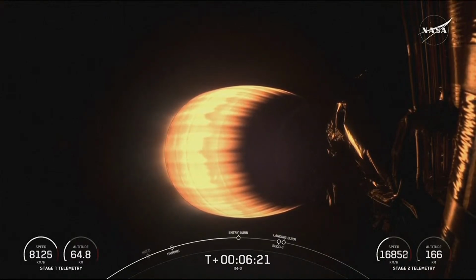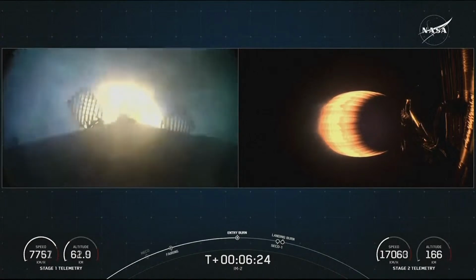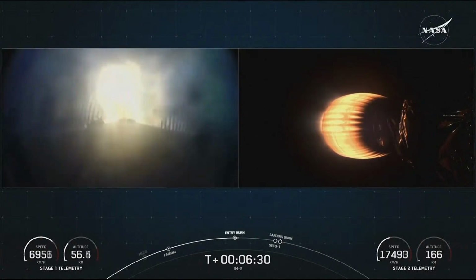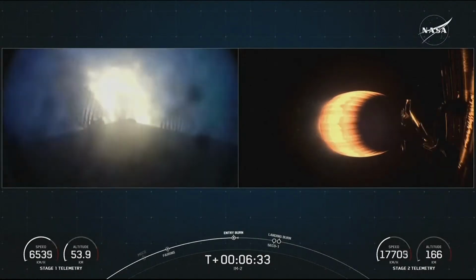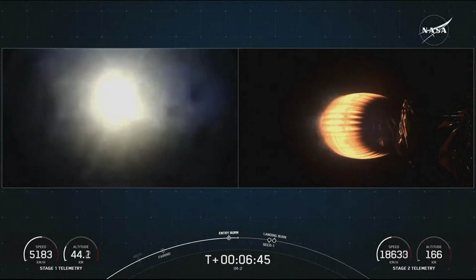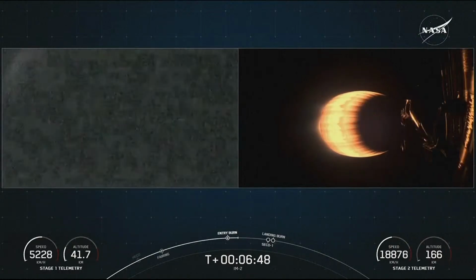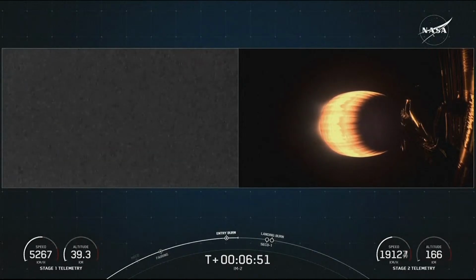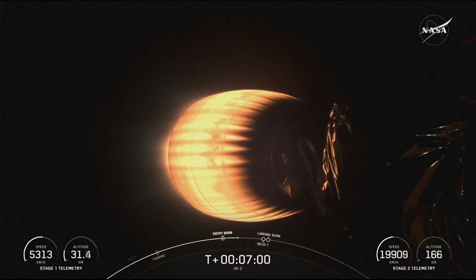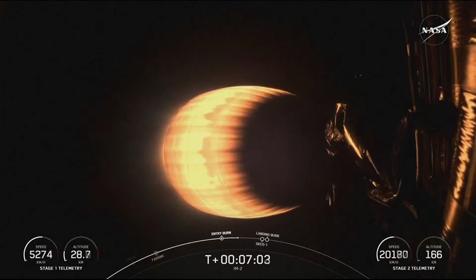Stage 1 entry burn startup. Stage 1 FTS is safed. There's that call out for entry burn startup, and this will be about a 30-second burn, slowing that first stage down as it re-enters the Earth's atmosphere. Stage 1 entry burn shutdown. There you can see the end of that entry burn on the first stage. And on your right, you can see the second stage still in the first of 2 planned burns carrying the Intuitive Machines 2 payload to the moon.